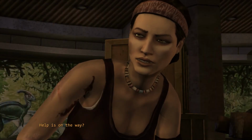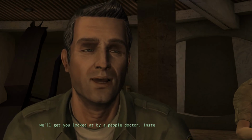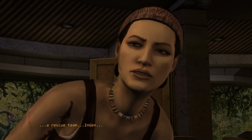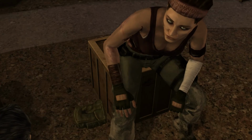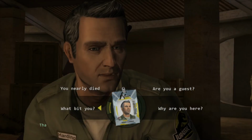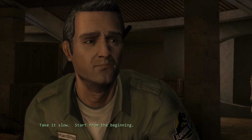Help is on the way? InGen is sending a rescue team. A helicopter will be here soon to take us to the mainland. We'll get you looked at by a people doctor instead of a vet. A rescue team? InGen. My things. I had a pack. Oh, it's right here. That bite on your arm. What happened? Something in the jungle. Take it slow. Start from the beginning.